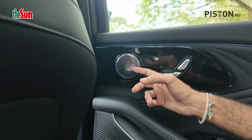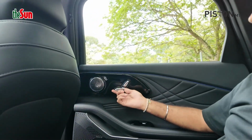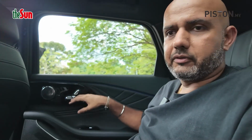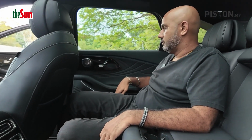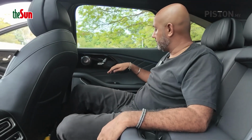This is very, very cool. Again, Sony sound system. Now, this thing about this electronic adjustment for the seat, this bottom part doesn't work. This is a dud. So it's just there for design. Even, I don't know why.